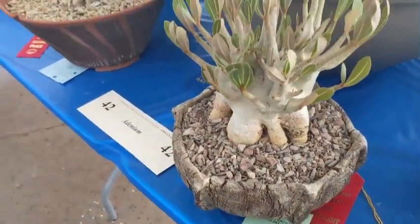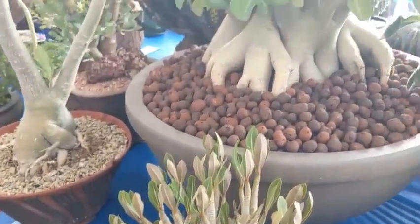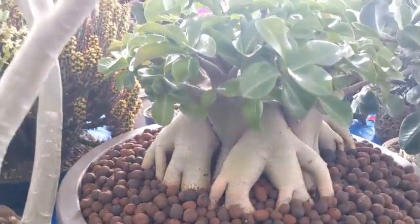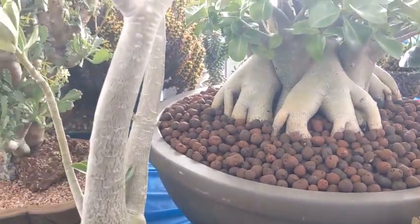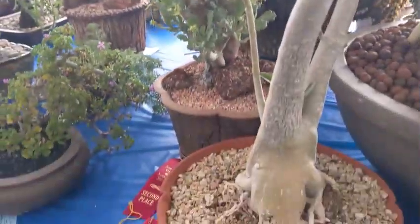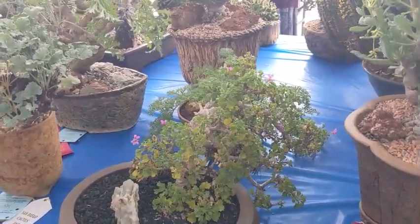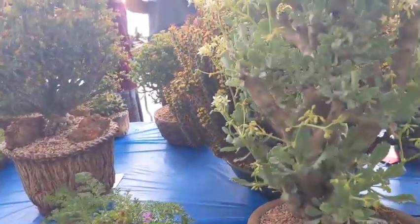There's another Adenium arabicum, and a magnificent Adenium, another Adenium arabicum, beautiful. Here's an Adenium Balconic Sunset, it's tall. These are some Pelargonium, which are geranium.